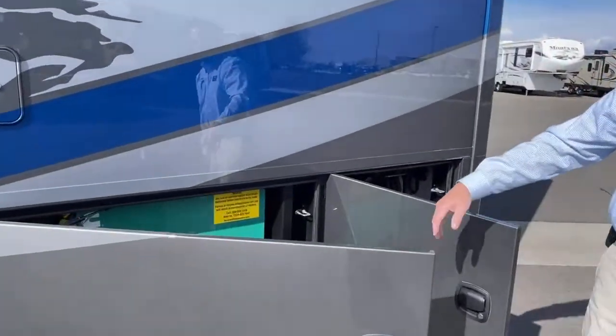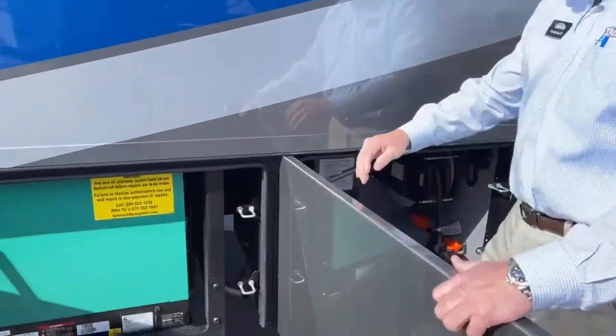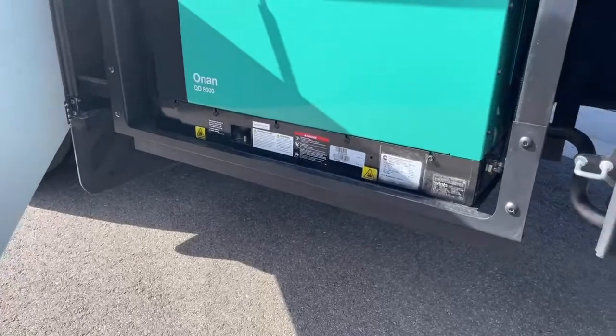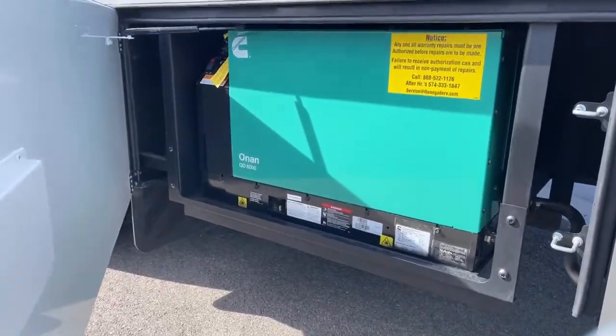This bay here is your 8,000 watt Onan diesel generator. We've got it running right now. Sorry for the noise level. I didn't plug it in today. I just left the gen running.